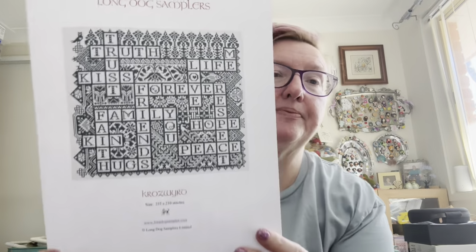But I've pulled out a couple of oldies out of the WIP cupboard. What I think happened is when I had my friend over for dinner and we went through and we permanently UFO'd some of my WIPs, I rediscovered some of these WIPs and I'm like, I really want to stitch on them. So one that I have pulled out is, so if you can hear that, that's Ollie outside barking, is by Long Dog Samplers. It's Crossword.